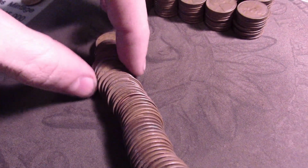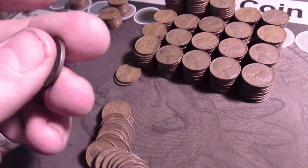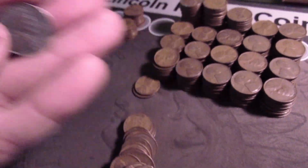Roll 11 is going to have another steel cent. There it is. Is there a mint mark? Yep, another D mint mark. Cool.